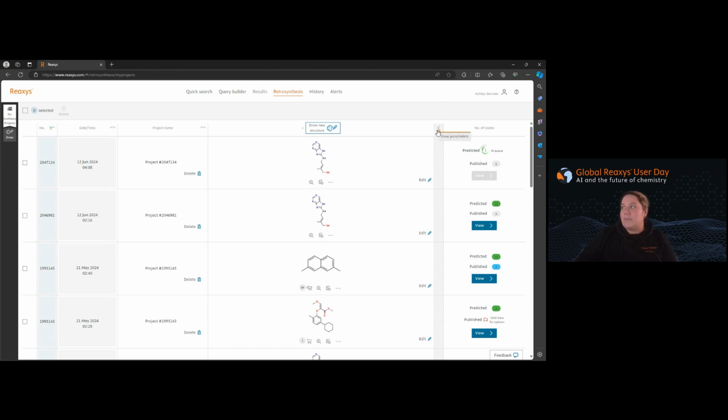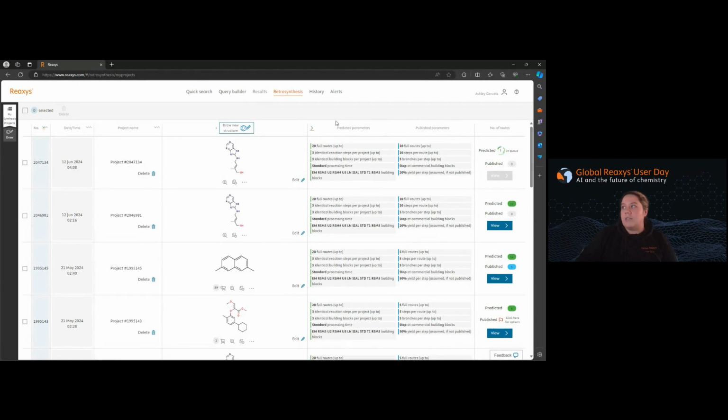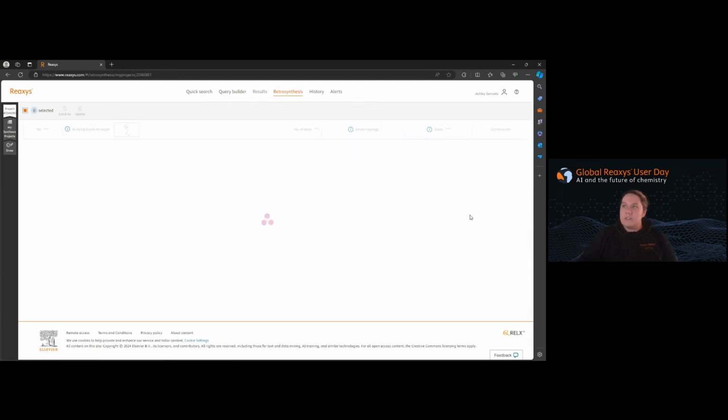If you did happen to change or want to take a look at your parameters, you can select this arrow here, and then it will show the parameters in which you're working with inside of the route running. Go ahead and select view. This will look similar to what you saw when Erin was doing her talk. You'll be able to see the individual pieces of the route, and you'll be able to take a look at all of the information.